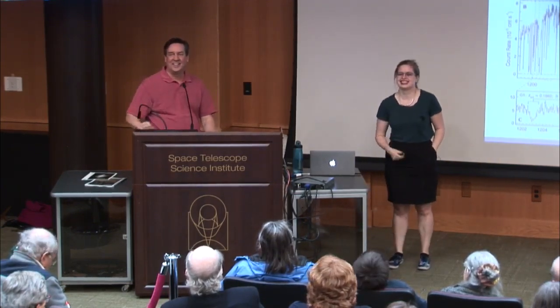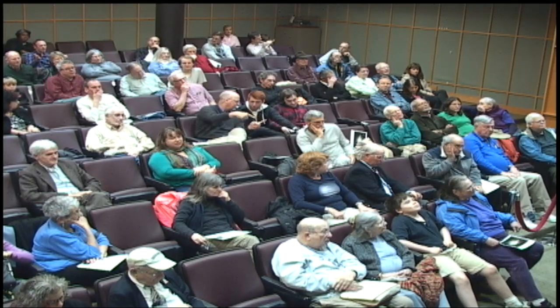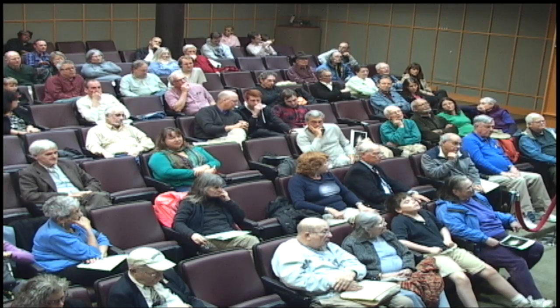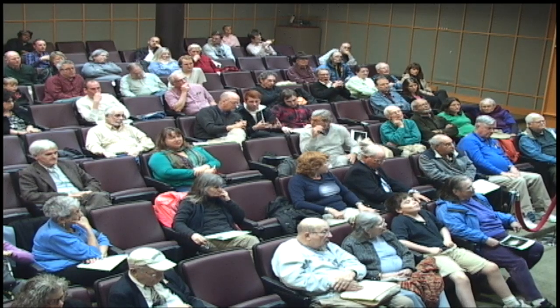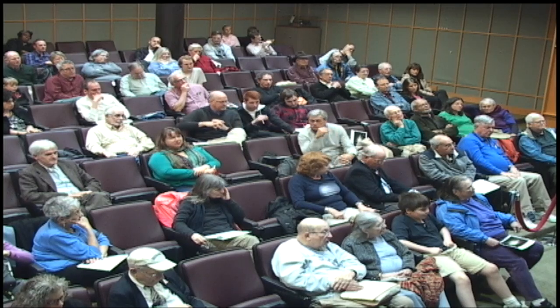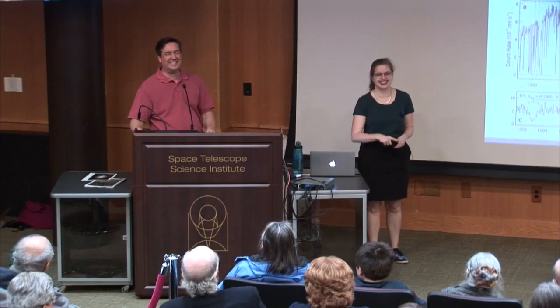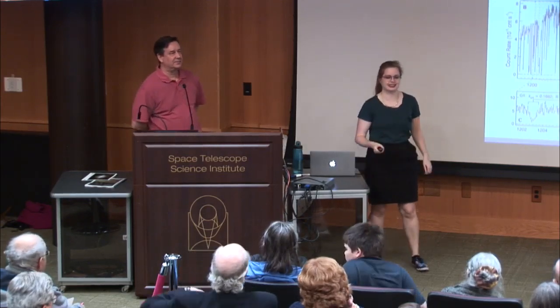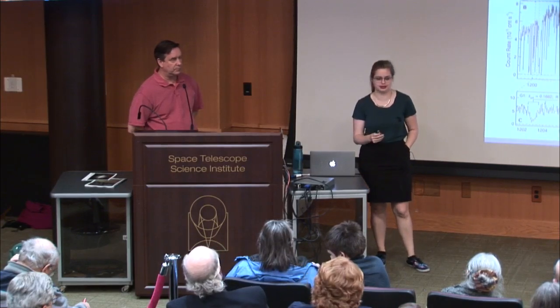Yeah, all the way in the back there. Are we looking at these galaxies that are similar to the Milky Way because it's easier to see features about a distant galaxy than it is to see features about our own, and we're trying to figure out the structure of our own? Yeah, that's right. So the question is, is there a reason we're looking at galaxies like the Milky Way that are a bit further away as opposed to just looking at the Milky Way itself?